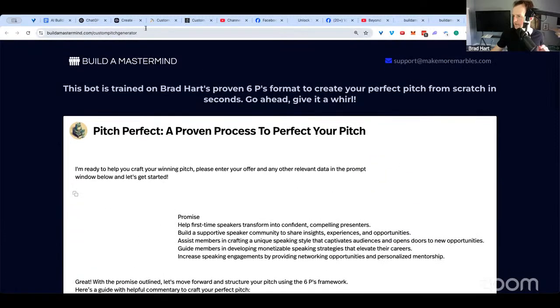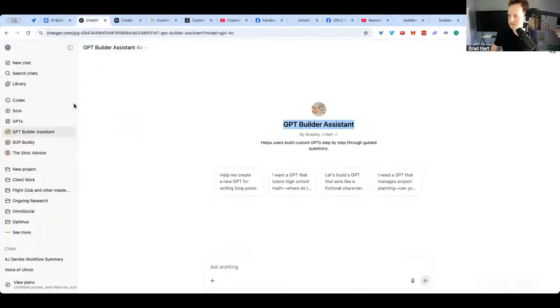The first thing to learn here is about custom GPT. I'm going to walk you through exactly how to do that. So you're in your ChatGPT account, and you have a few different options here. You have the new chat, search chats, libraries, the codexes, the Soras, and the GPTs. You want to go right down to the GPTs, and there's already some here.